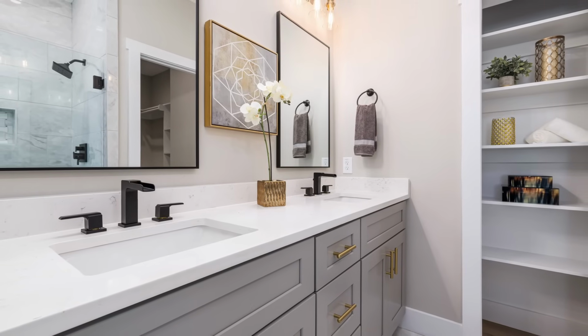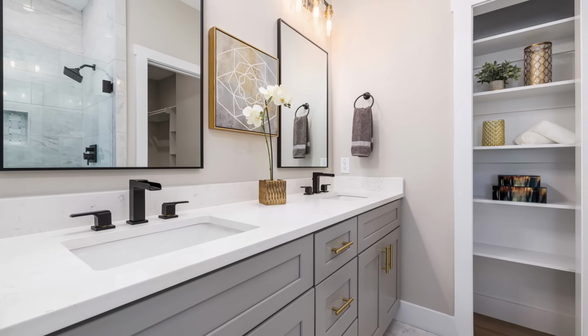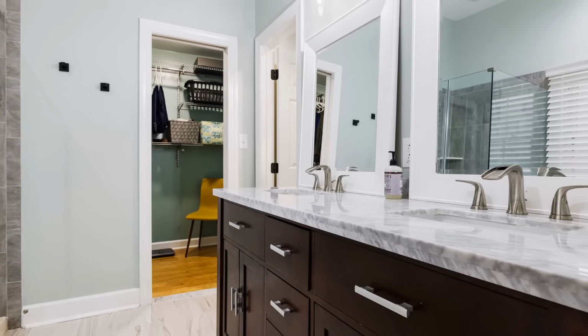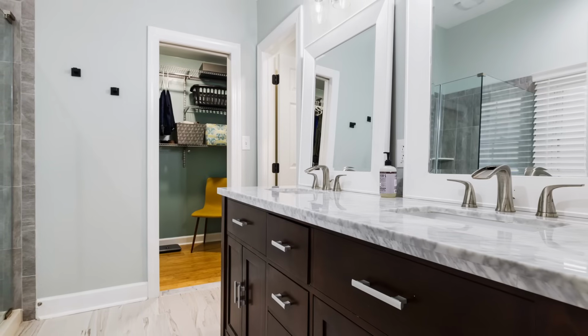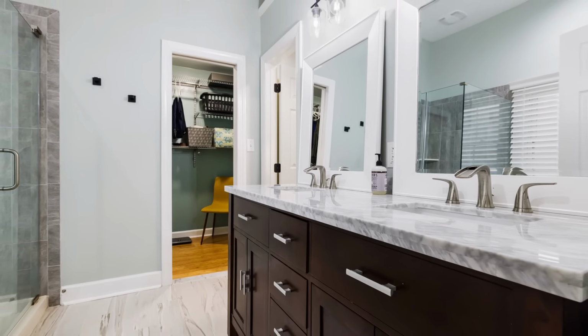It also gives you the option to keep everything else pretty standard and neutral in terms of your cabinetry and your flooring and all that. Then you can have your hardware and your fixtures become the statement that pops. That way you don't have to worry about repainting and changing out your flooring. You just have to change your fixtures.